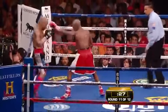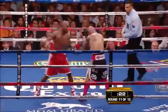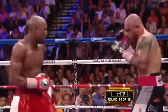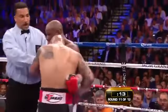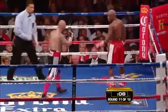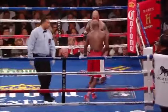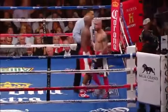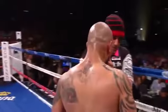And here he is again, where he should be, on the outside with the jab in the right hand. Cotto has no answer for this. When Mayweather's outside, he is untouchable. And here he is now, just putting a little exclamation point on it for the judges' scorecard as we're inside of 15 seconds to go in this 11th and next to final round of the fight. Cotto gets whacked with the left hand to the side of the head. The bell ends round number 11. It's been all Floyd Mayweather Jr.